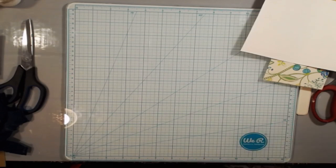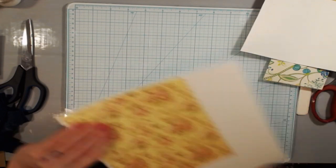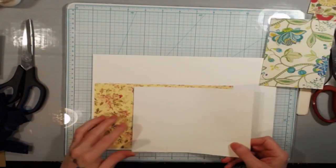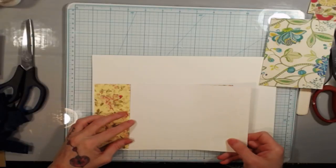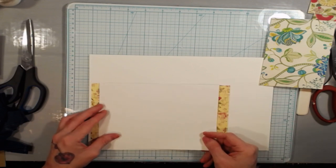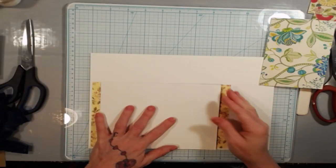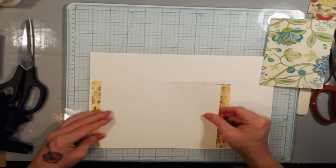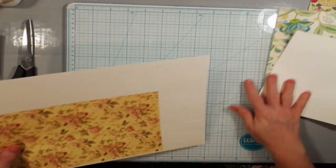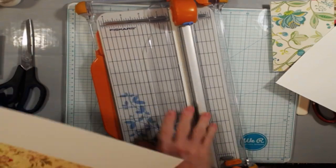Where'd that other one go? I don't know what I did with it. Here it is. I'll make 2 floral books. I don't know, will that work? Oh, yeah, if I leave a little bit of a border, that should work. We're just going to leave a little border. Or I could just cut this one down a hair, and that should make it fine. We'll just cut that one down a hair.